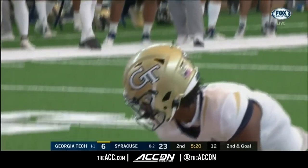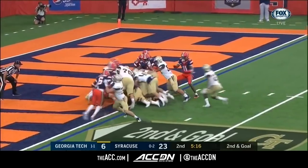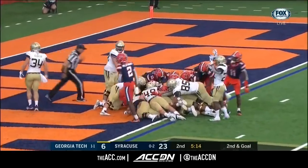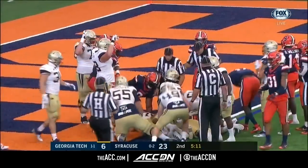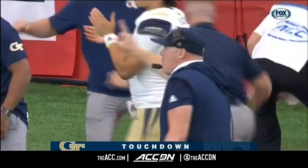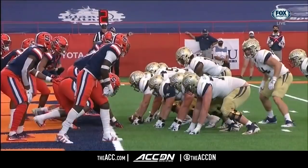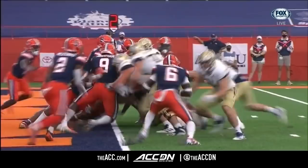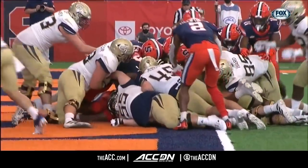And Georgia Tech rolled to a 56-0 win against the Orange. Sims. And Sims diving to the end zone. Touchdown. There's the indication. It was Sims behind his line, and Georgia Tech drives it down the field for 6. Watch them, hats down, low pad level. You didn't always get that in the past from Georgia Tech.